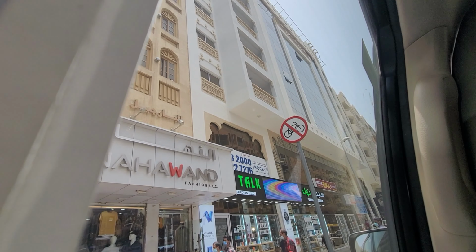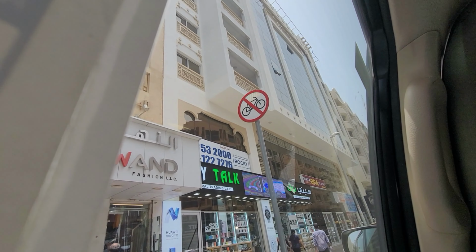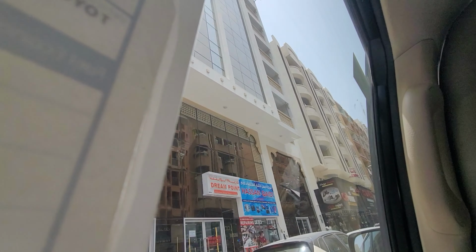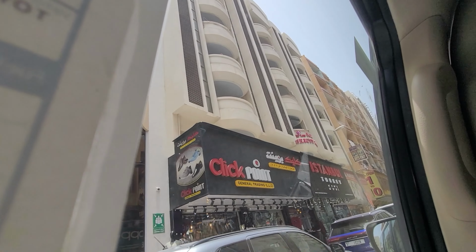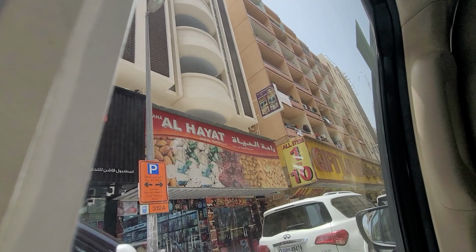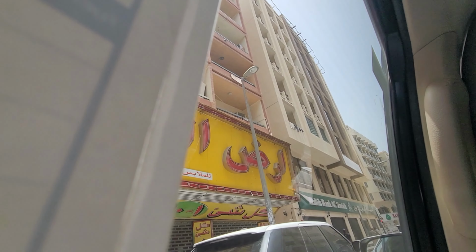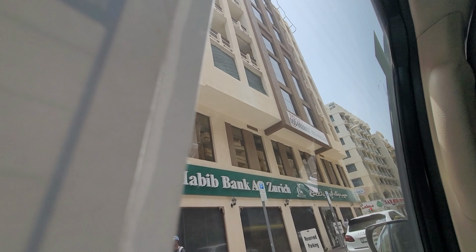So these are the mobile wholesale shops. Even the mobiles can be fake brands, because it can be an iPhone, but from Asia, right? Yes, China. Yeah, I know. But inside the big brand shops, they can't, because of the municipality.